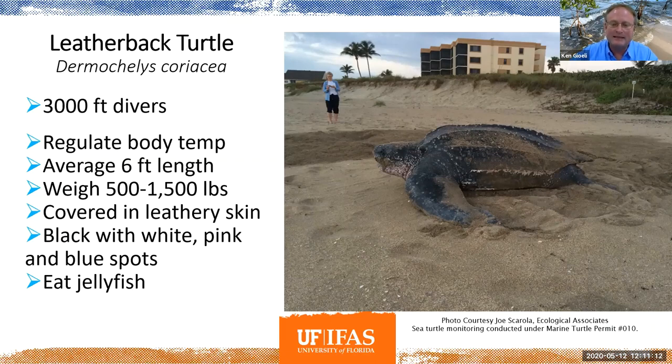Now, one of the things that I find the most interesting about leatherbacks is they're the biggest sea turtle that we have, but they eat some of the simplest organisms out in the ocean. For example, they eat jellyfish.